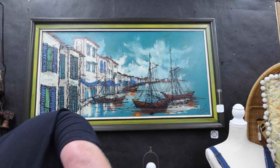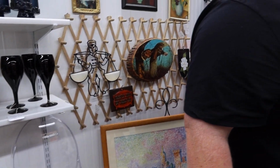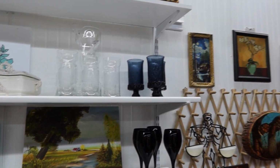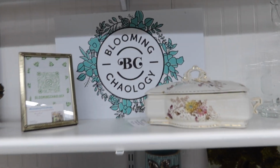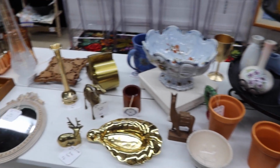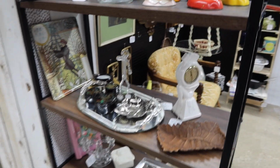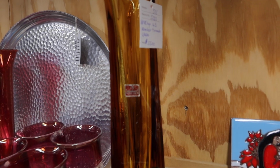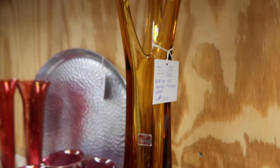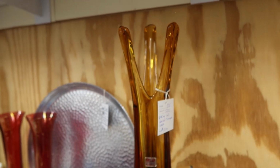Look at that painting on the wall. Can we go ask? Yeah, sure. Go ask. Tell them what booth we're in. I know, it's nice, huh? Blooming kaolin. It has a Viking sticker on it still. It's $55. It's one of those triangle swung vases.